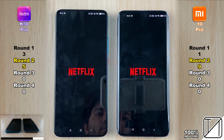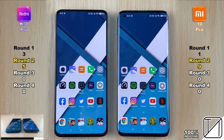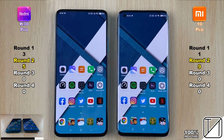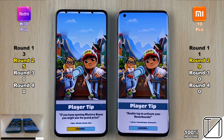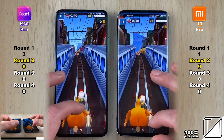Now bear in mind, guys, the Xiaomi Mi 10 Pro is almost double the price of the Redmi K30 Pro. They're very similar specs inside. The main difference here is the camera, as well as the 90Hz refresh rate panel on the Mi 10 Pro, and if you ask me, I think that is the main reason that Xiaomi, the parent company of Redmi, left a 60Hz panel on the Redmi K30 Pro.